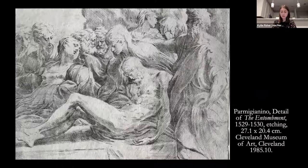Parmigianino's The Entombment reveals the kind of expressive line work that an artist can achieve through etching. In contrast to the highly regularized marks seen in engraving, Parmigianino's print is characterized by a looser, sketch-like design that imitates the fluid lines of a pen drawing.